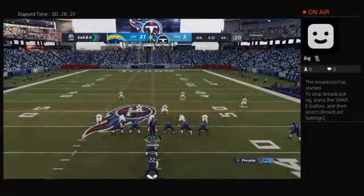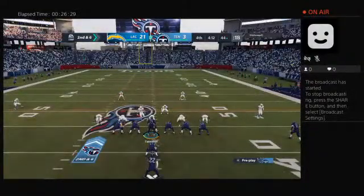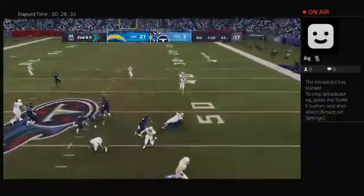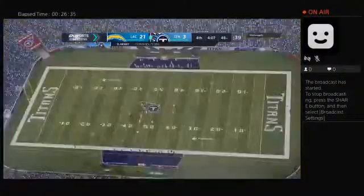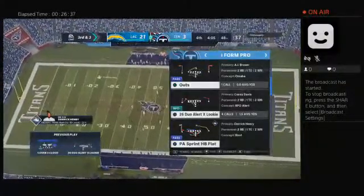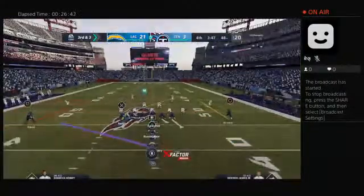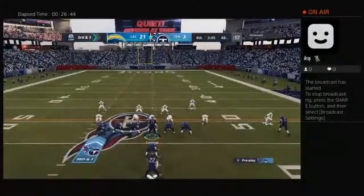Following the pickup of 4, here's 2nd and 6. They'll keep it on the ground. Henry. And still about 3 yards shy of a first as the 4-yard pickup brings it to third down. It's a gain of 4. Brings up 3rd and 3.